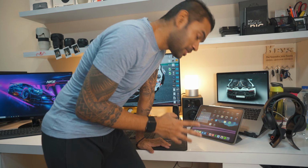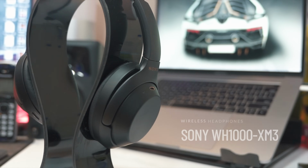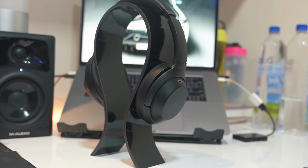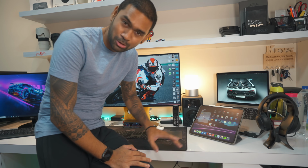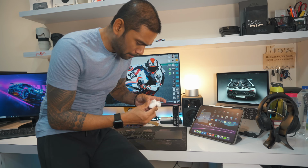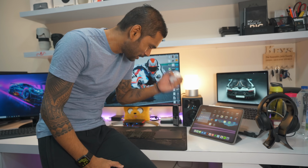So now that you know about the computers, let's come back to the audio part. I use these Sony XM3 headphones for monitoring once the final video is done, and I also use them for movie watching on Netflix and Amazon using the iPad Pro. Once you watch a movie with these Sony XM3, it just sounds so good. And I also use the new Apple AirPods Pro for grocery shopping, walking, cycling, all that stuff.